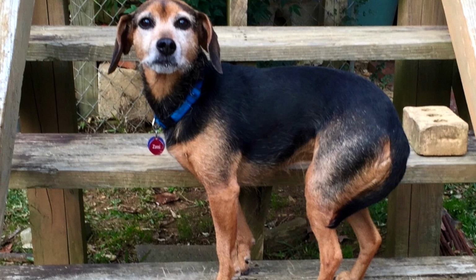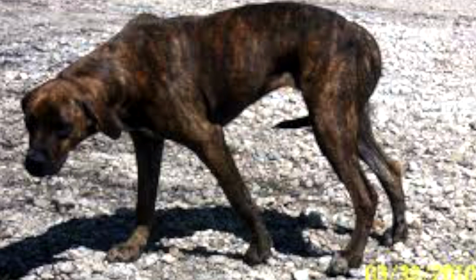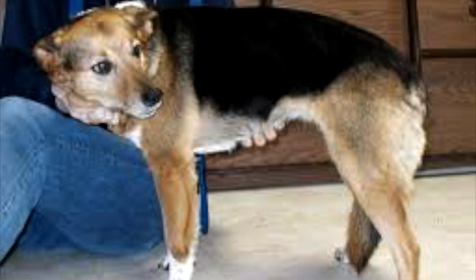Tail tucked. Tail tucked is an extreme sign of fear. I mean tucked all the way under. You may see the dog crouching at the same time. This is a really, really fearful and nervous dog. Respect that emotion that they're having, okay? And move them away from whatever's going on.